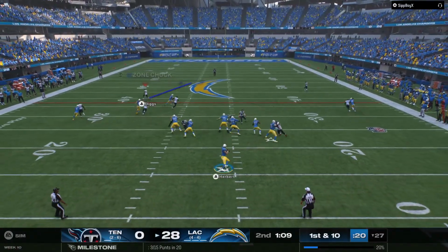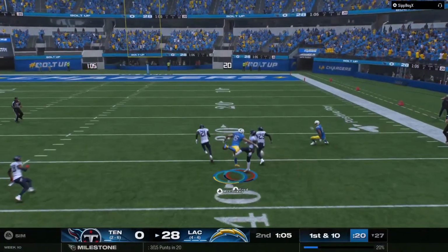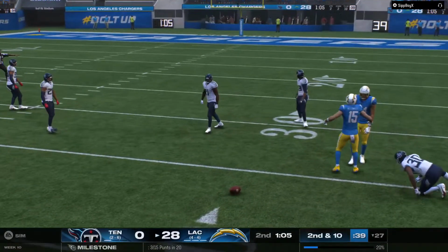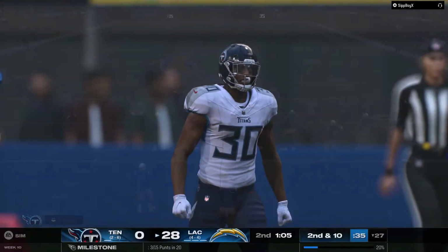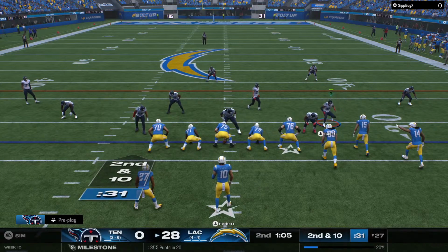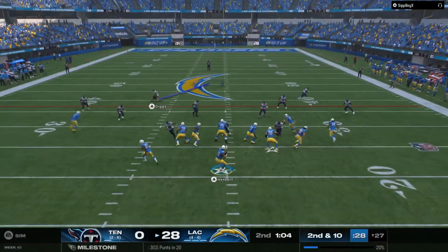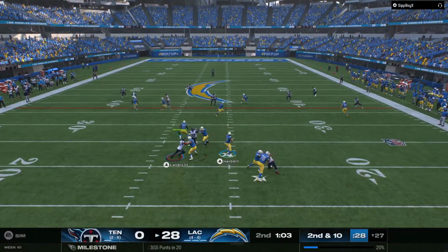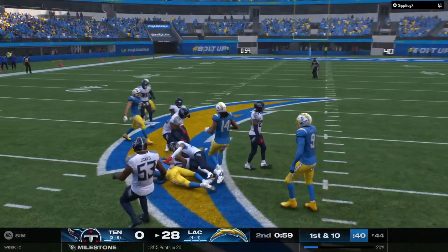On 1st and 10, here's Herbert. He's going to look for the home run ball. And that is incomplete. You know, Mike, there's the saying in the NFL, take what the defense gives you. But that's not always the case. Sometimes you have to force a ball downfield. Show the defense you are willing to take big shots. Even though they weren't able to connect, it's going to have an impact the rest of the game.